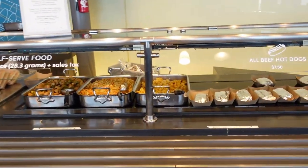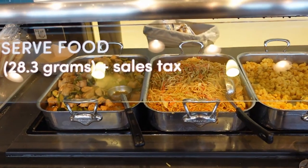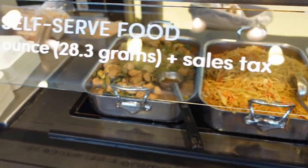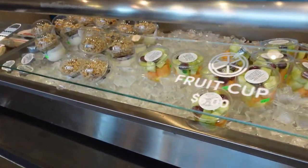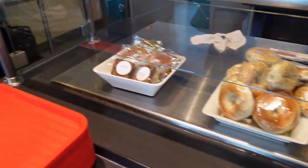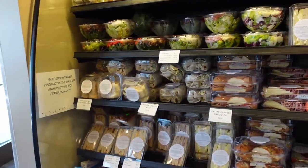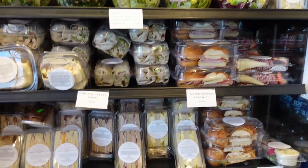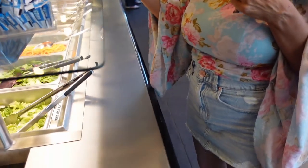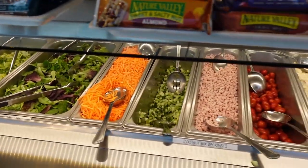Let's see. Hot dogs. Mac and cheese. Kung Pao chicken. And chow mein. Okay, wow, they actually have some stuff, not just grab and go. Some fruit, bagels, lots of drinks over here. They got some grab and go salads and sandwiches too. They also have a salad bar. Wow. It's actually pretty nice.